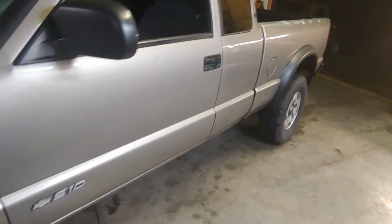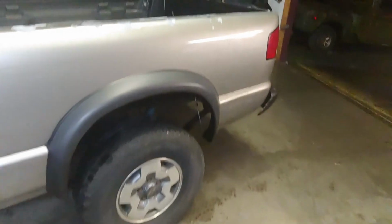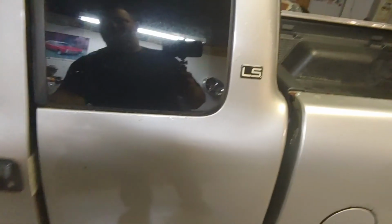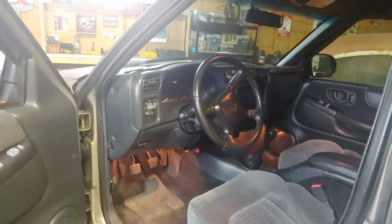Lights didn't work, turn signals, brakes were awful. It was overheating because it had a really trashy electric fan setup on it. We got rid of that. Got a mechanical fan back in there, all the original stuff. And now it's all fixed up.